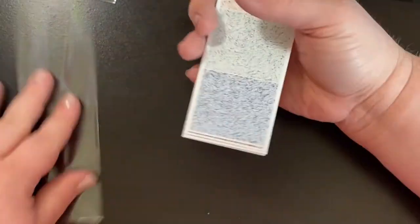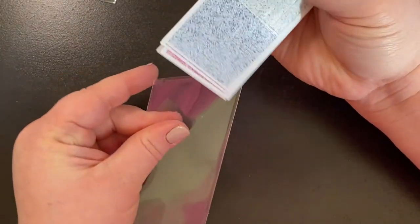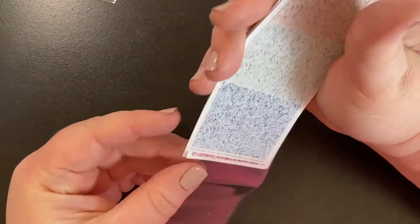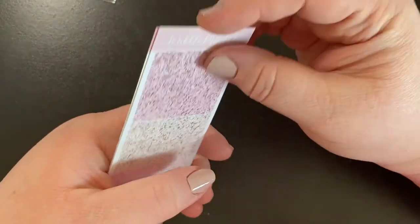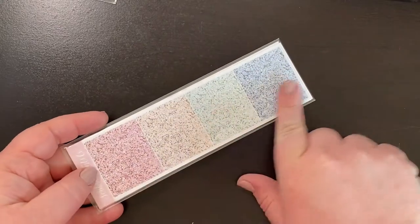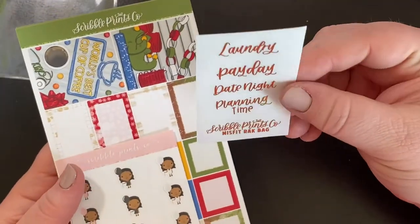So yeah, just have a little sampler. I can't believe she has cellos to match the size of this. Like, what even? I feel like I have whatever this kit is too, but I can't think of it at the time. And then this must have been a rack bag because there's scribblers in here. So there is a gold, oh yeah, it says Misfit rack bag.